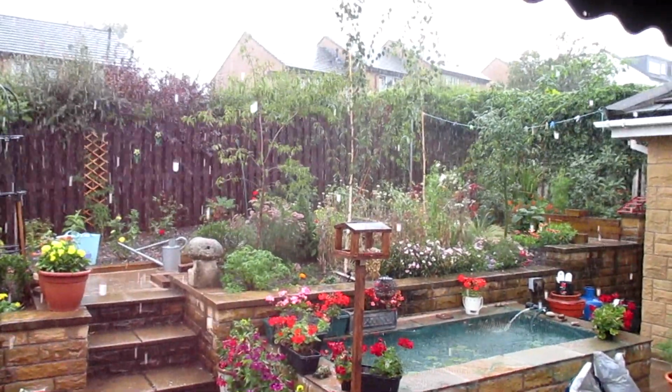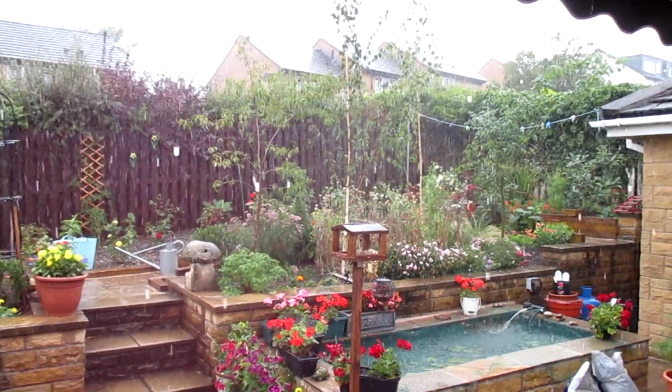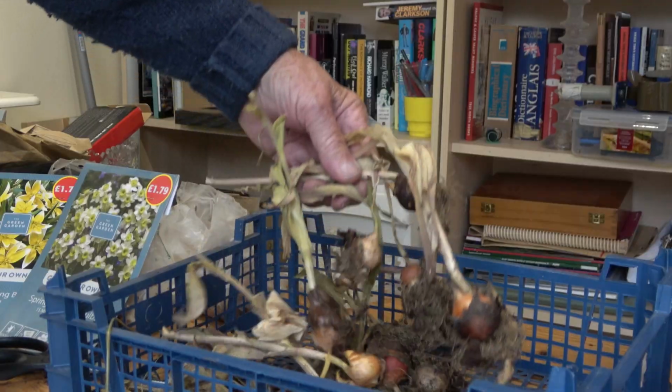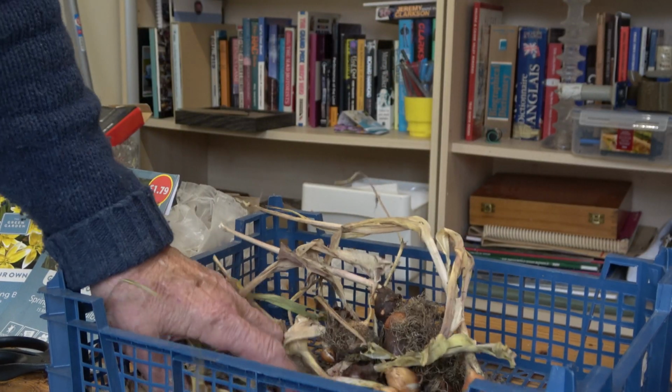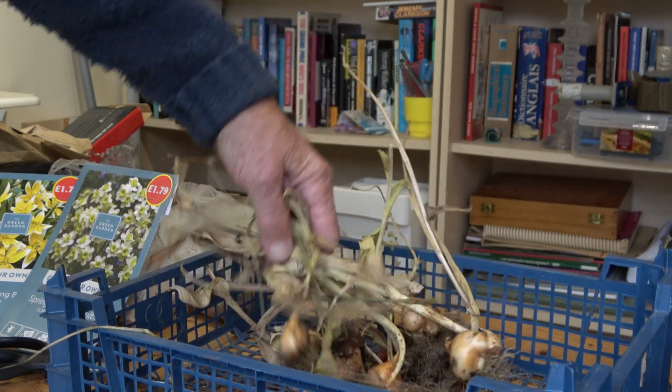I've had to move indoors because the weather's so foul today. And finally, tulips. Now it's too early to plant tulips. It's better to plant tulips in late November because they don't get going until after the daffodils. So what have I bought to enjoy next spring?